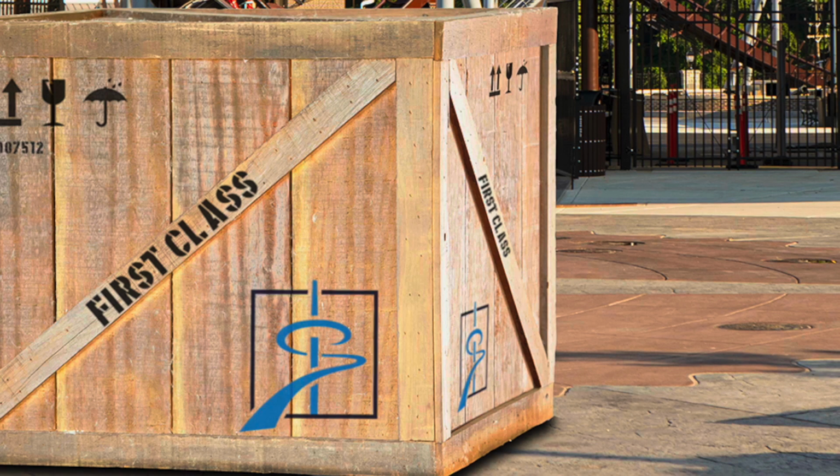The box, it has an Intamin logo on it. Let's see, they have a few Intamins at Hersheypark. What do they have? They have Skyrush, Storm Runner, Fahrenheit. So they got 3 Intamins.